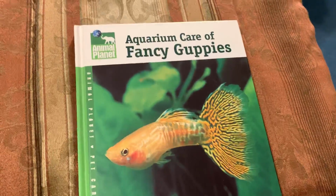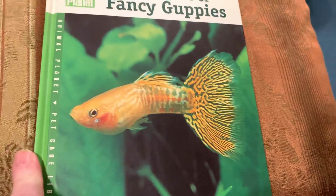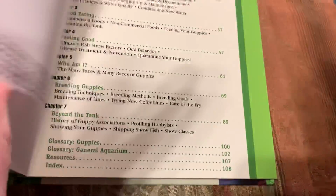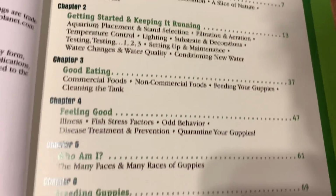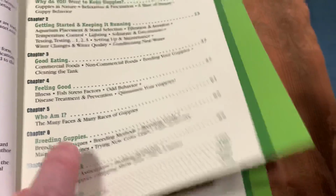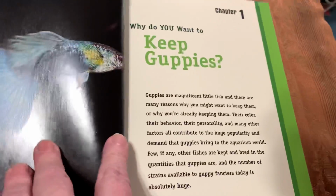He did put out a second book that was more for beginners. It was Animal Planet Aquarium Care of Fancy Guppies, and you'll notice that picture was in the Proper Care of Guppies book. And this is more of a basic thing. It's still by Stan Shubin. I don't know how much he really had to do with it, because it's very limited. It doesn't seem like something he would have written. And this book is not that old. It's actually from 2006. That's some of his half-black reds. It's good stuff though. It's still worth getting, and it's not an expensive book. You can find this for $10 or less.